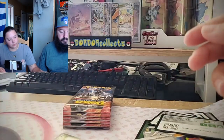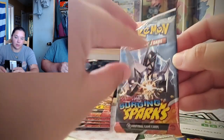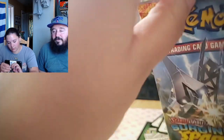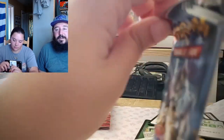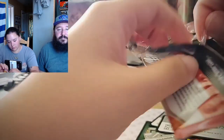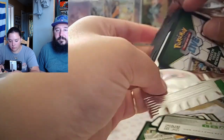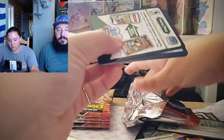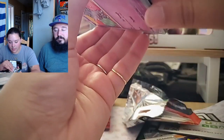Palkia. Bringing good. Got that power line? That's what you pulled that other one out of. Try. What's your favorite Pokemon? Drop it in the comments. I like Phantom. He's a spooky ghost tree.